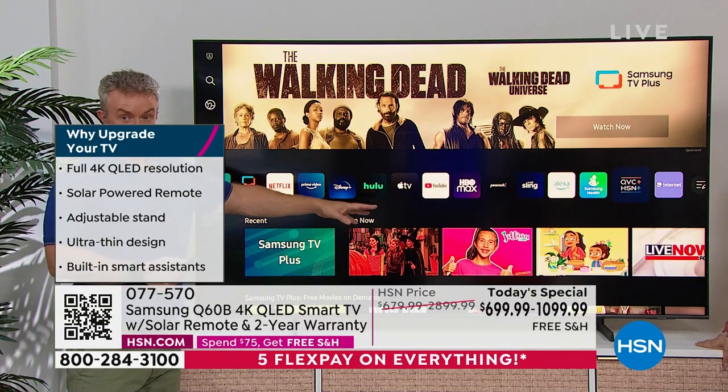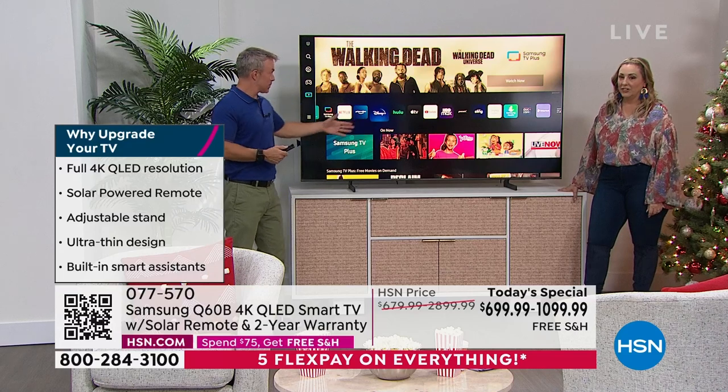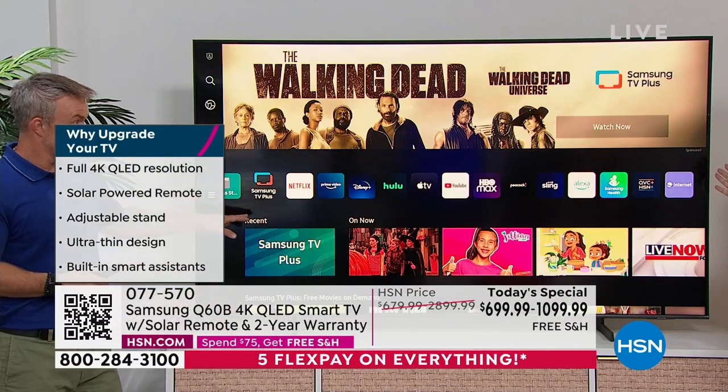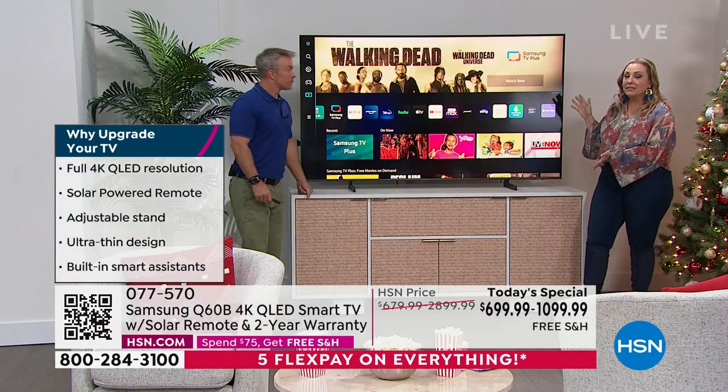We're showing why to upgrade your TV, Bill. Well, just because you're going to get a better experience from the get-go. Whether it's the speed of the processor. Well, this is full 4K, the QLED resolution, and the ultra-thin built-in smart assistance.